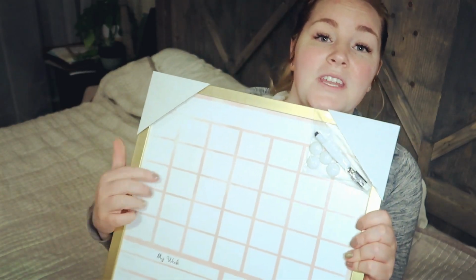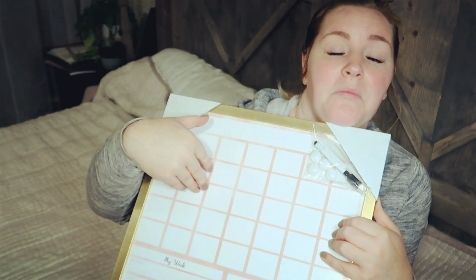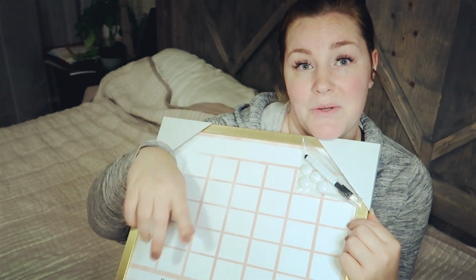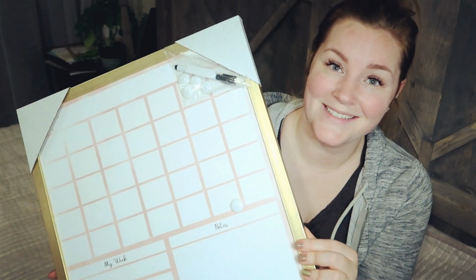So I was very excited when I saw this because I am trying to be a little bit more organized. And this will be very handy for me. I can write down what videos I have planned. I can mark my calendar. And I can hang it up right next to my... So I know exactly what I'm going to be doing that month and that week. So I'm very excited to score this.